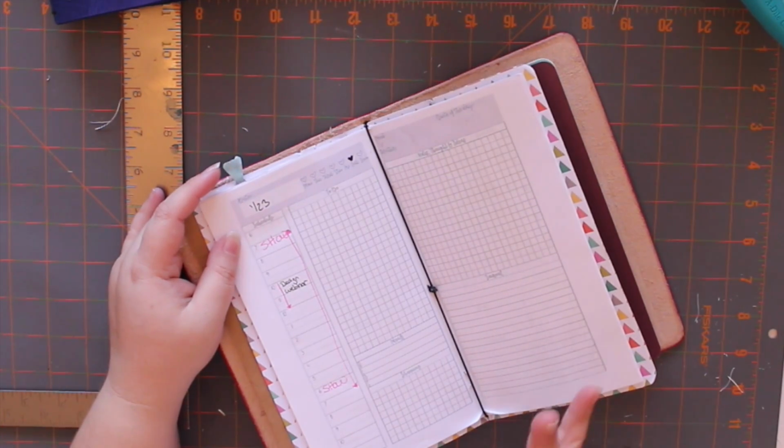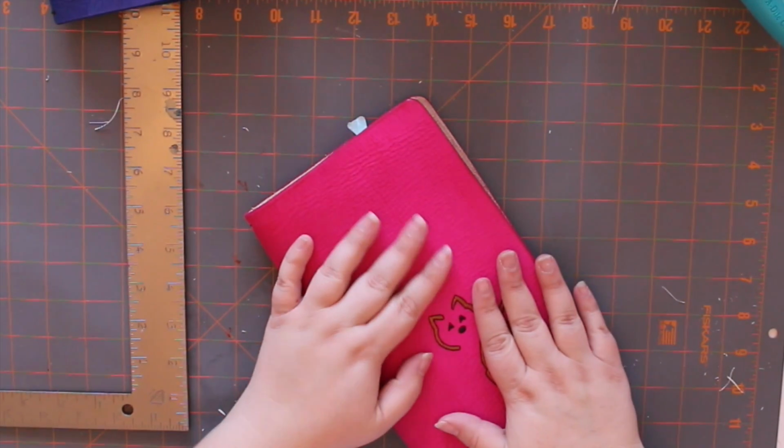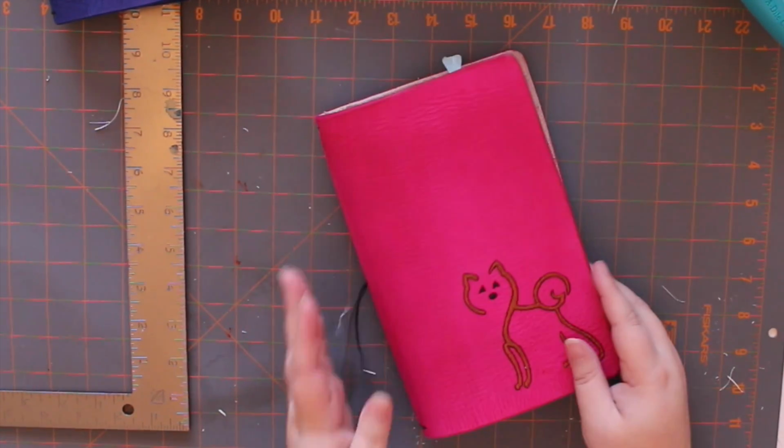I'm loving having the two setups because if anything were to happen to this one, I could get another one. But I love having the leather traveler's notebook.